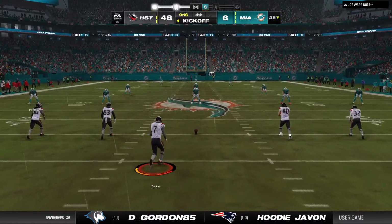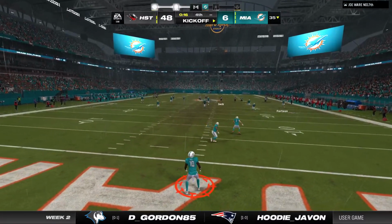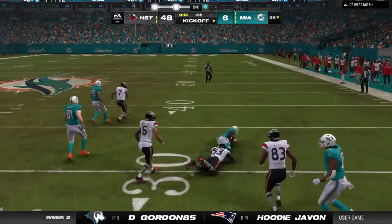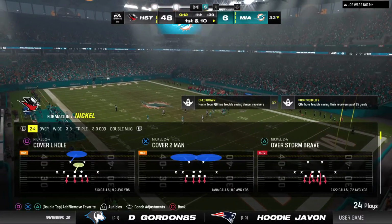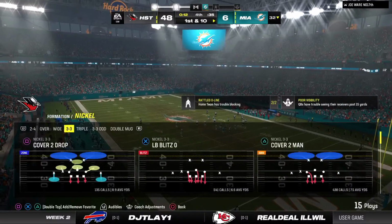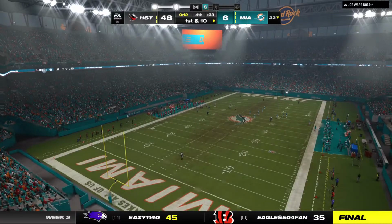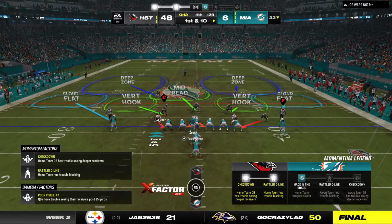Now after the Dicker field goal, he's back out ready to send it away. Hill is going to take it out of the end zone. Hill shedding the tackle. A good-looking return set up here. Bring it back. First down Miami as they get set to start the drive.